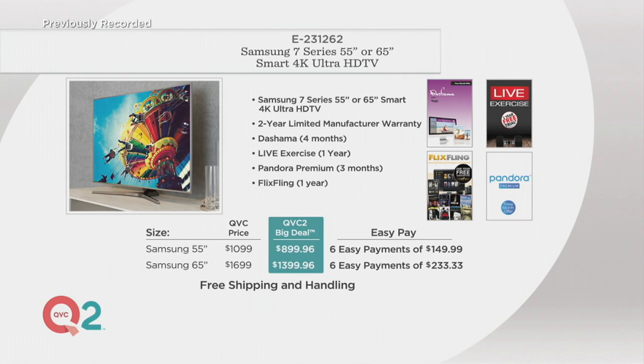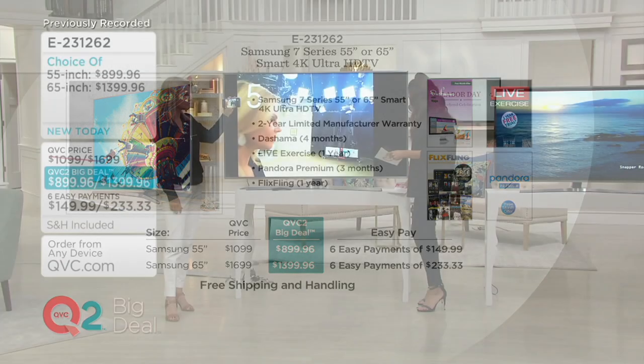So your choice, that 55-inch is $200 less than the regular QVC price. If you order the 65-inch, we're at almost $300 less than our regular QVC price. We include more and you have free shipping and handling. So this is why it's such a big deal today.